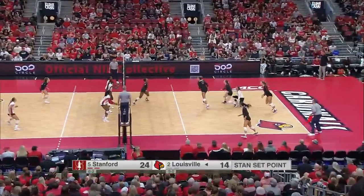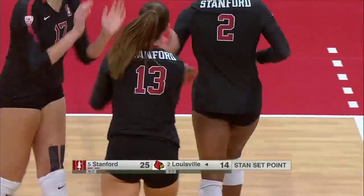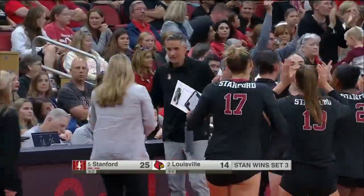Set point for Stanford. Rubin off the edge of Iko Jones. Boy, what a turnaround for the Stanford Cardinal. They win the third set going away. How many furlongs did they win it by? A lot. How many lengths?